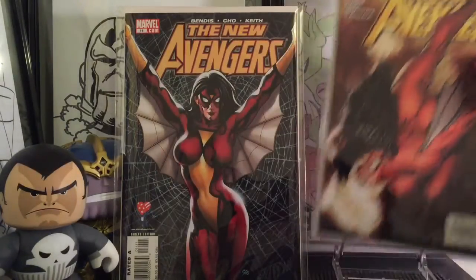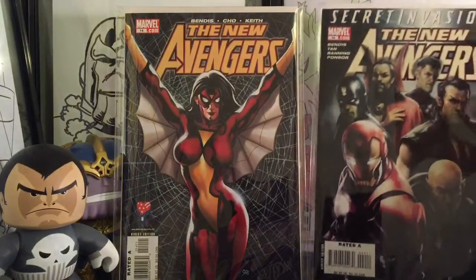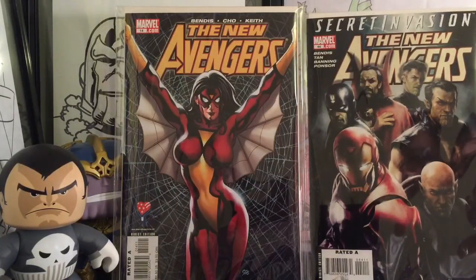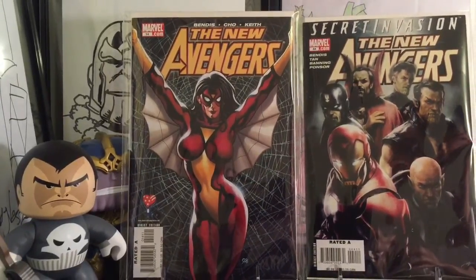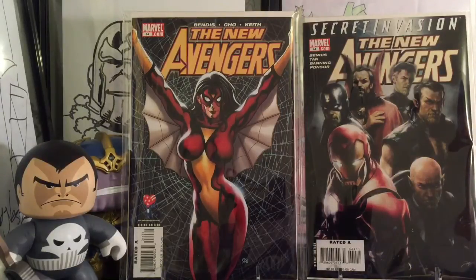I also picked up a copy of New Avengers, what is this, #44. This is not a variant copy, but it's one of those copies that grabbed me. I'm very big into cover collecting. I do have a pool that I read, but it's a very small pool of books. But most of the time, if I'm at a comic shop and I find a cover that grabs me, I'll just pick it up.